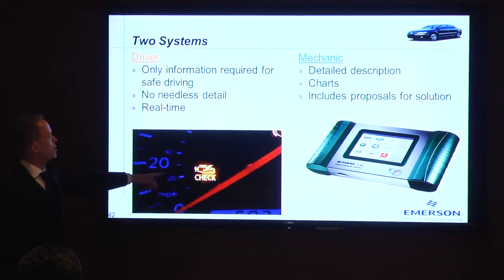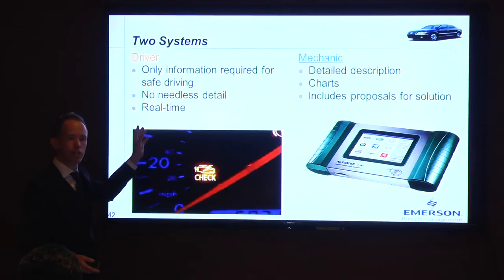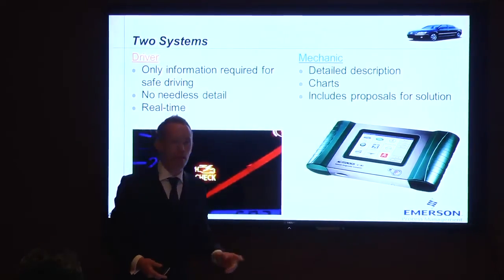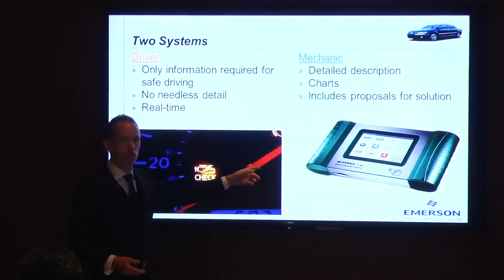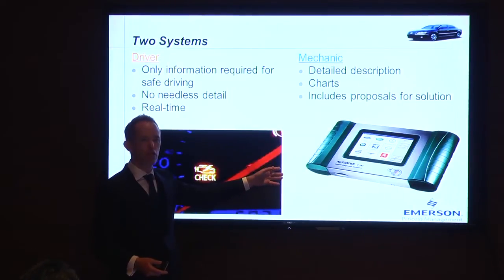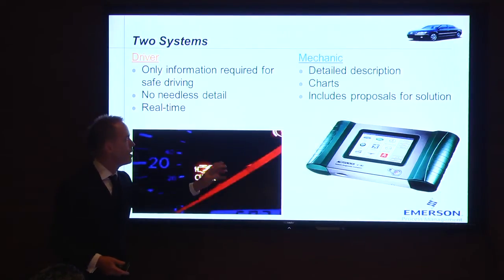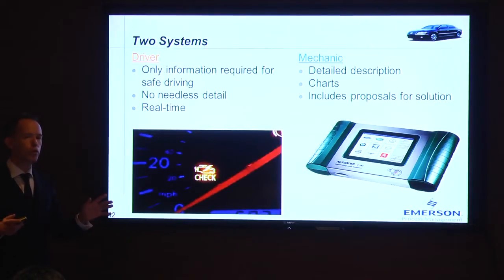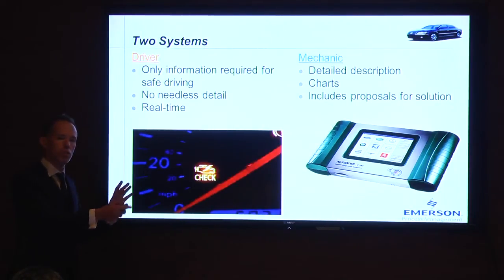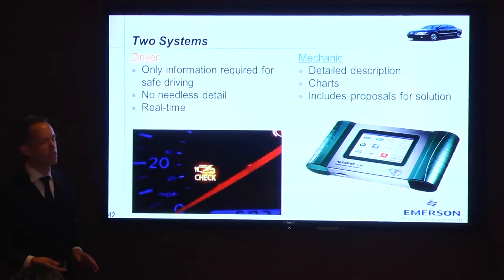So carry on the analogy a little bit further. The driver still has a simple check engine light, okay? The driver is like the operators at the DCS console, right? They're like driving the plant. The mechanic is like the maintenance department. They go and fix things, okay? So the mechanic gets all of those vibration spectrums and waveforms and advanced valve signatures and stuff, okay? That's what we do with maintenance as well. So you can really perceive there are actually 2 different kinds of systems. There's a system for the driver operator. There's a different system for the mechanic maintenance guy.